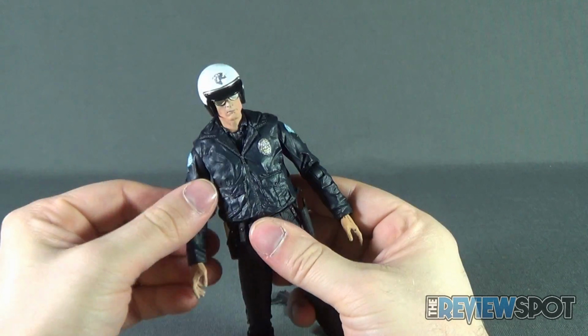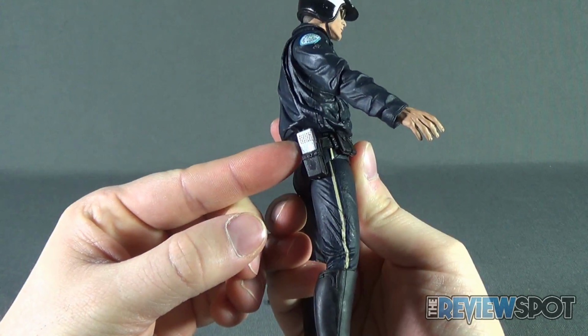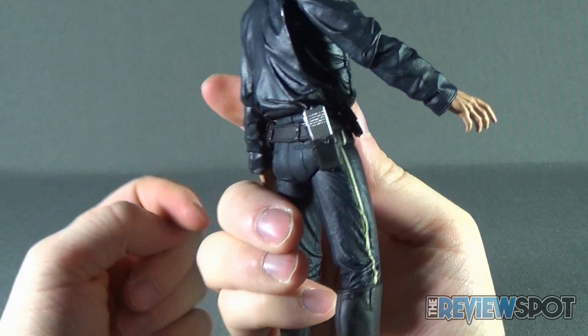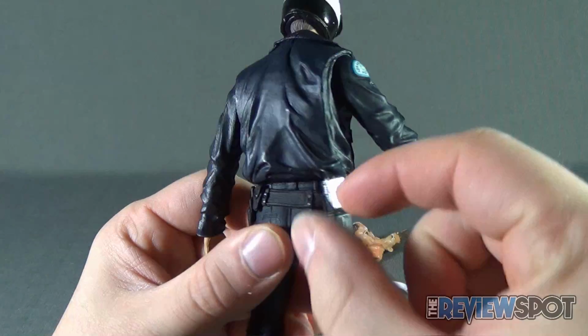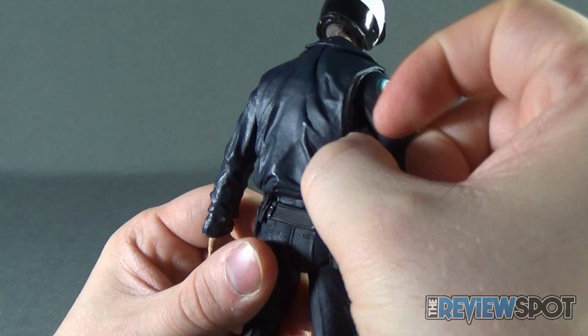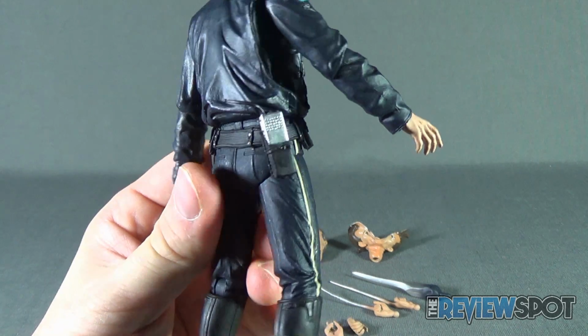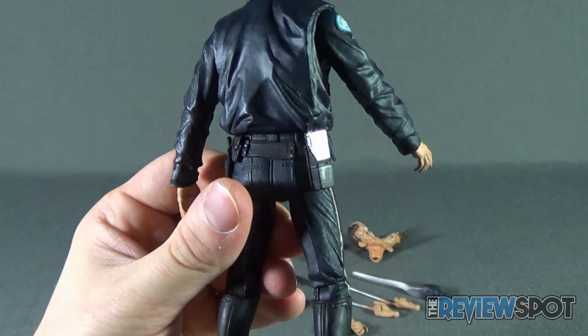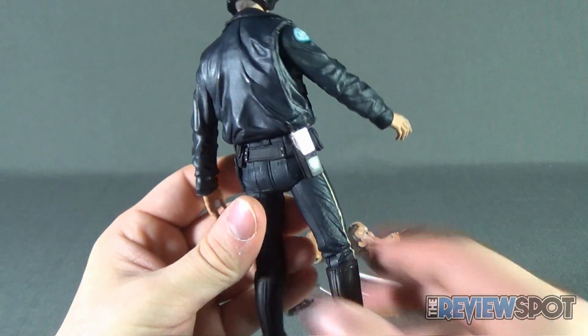He does have a walkie-talkie, although it does not look like the walkie-talkie is removable. It's a fixed piece, and unfortunately the antenna on the walkie-talkie here is bent. I guess there's really no workaround to it. They could have just taken the antenna right off rather than having it bent. There's not really anything you can do about it. It's just there, but it's there bent.